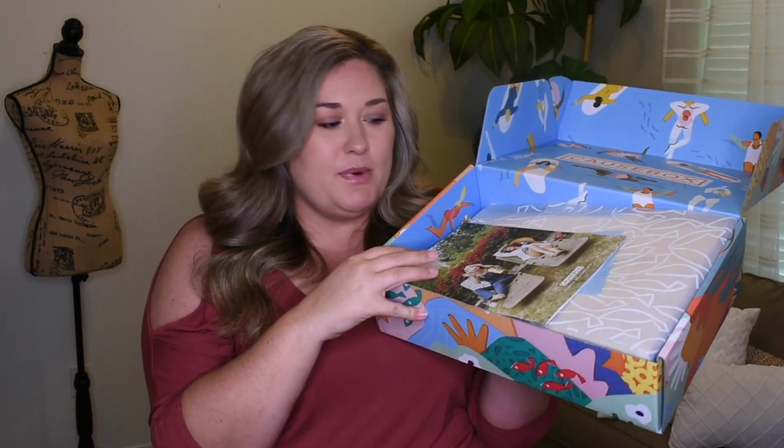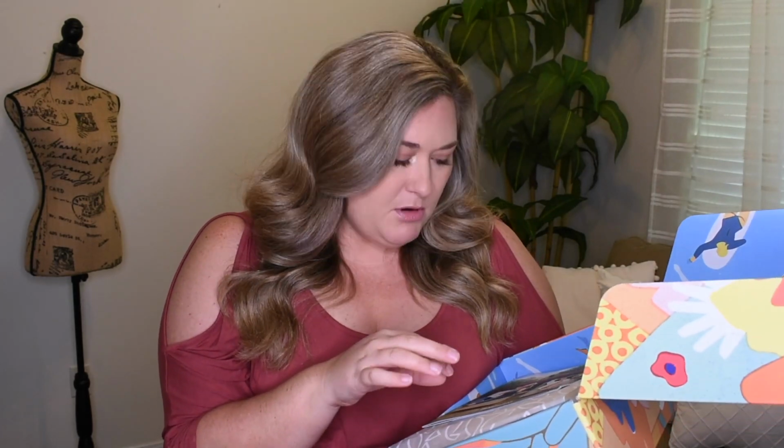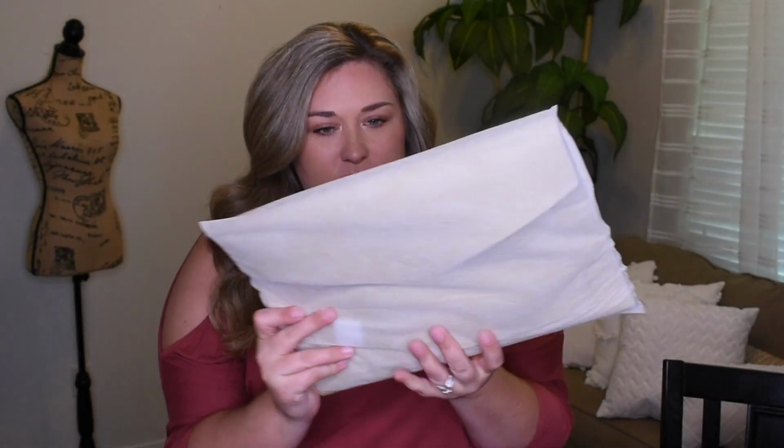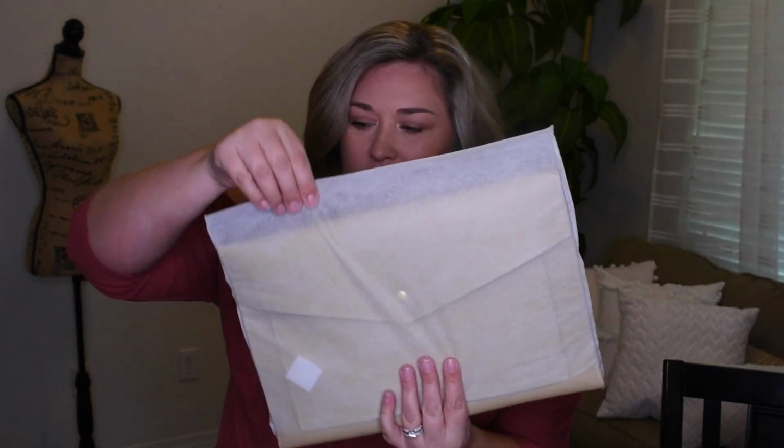So this is what it looks like when I open the box, a cute little magazine. I do know that this box, their summer box, I believe, yes, summer 2019 box is valued at over 300 bucks. Okay, so the very first thing that I'm pulling out feels like an envelope type clutch.